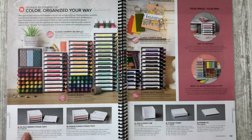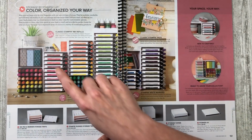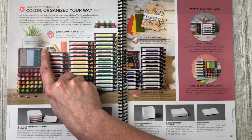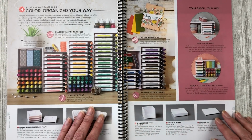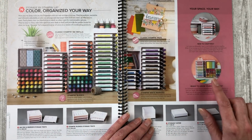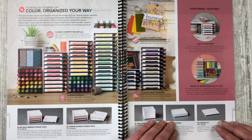They come in a set of 5. And then you can get little toppers for them. You can get toppers to hold ink. You can just get a flat top if you don't need a holder on the top, if you just want to make it flat. So there's a variety of different things that you can do with the storage option. So I just love that.